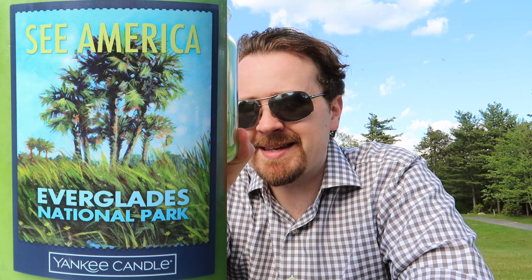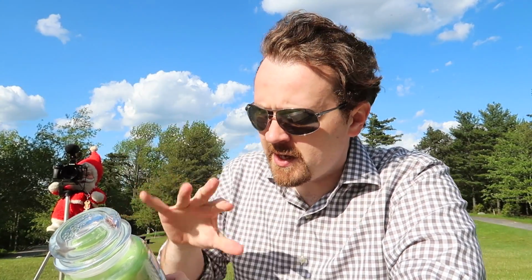All right, folks, and last but certainly not least, well, I don't know because I haven't smelled it, but here we have the Everglades National Park. And yet another park I have never been to, but I have a pretty good portrait in my head. I've seen enough photography and video to have an idea, to have a guess of what this may or may not smell like. Let's dive deep into the Everglades and hopefully we don't get eaten alive by parasites or alligators or anything like that.